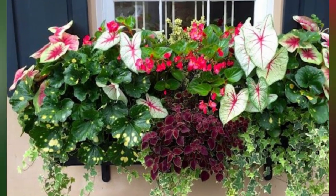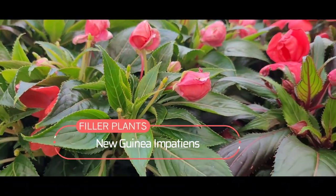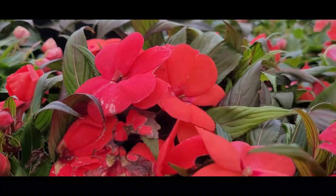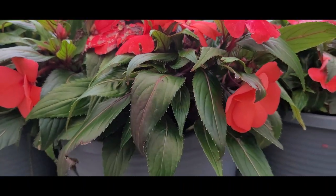New Guinea Impatiens. This impatiens plant provides a spectacle of blooms in any sunny garden location, one of the best filler plants for containers with sun tolerance, unlike other impatiens.